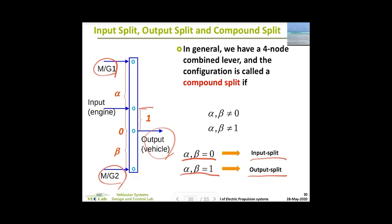Are you guys following? So if MG1 goes to this, then you only have 3 nodes, right? If MG2 is now on the input split input node, then you have 3 nodes, right? So now this becomes input or output split because you have 2 components on one shaft. Okay, and we can realize this using 1 PG. But we cannot realize compound lever using 1 PG because 1 PG has only 3 shafts. But compound lever has 4 shafts or 4 nodes, okay? So you need at least 2 PG and 2 connections, okay?